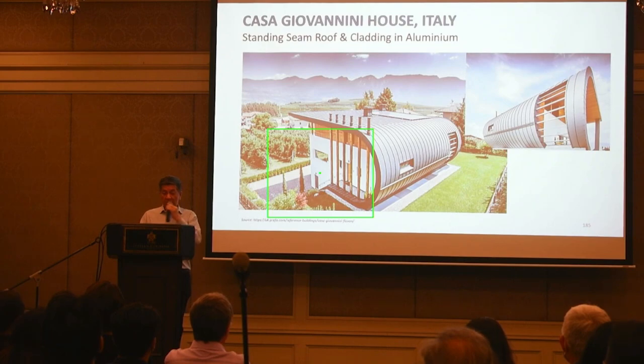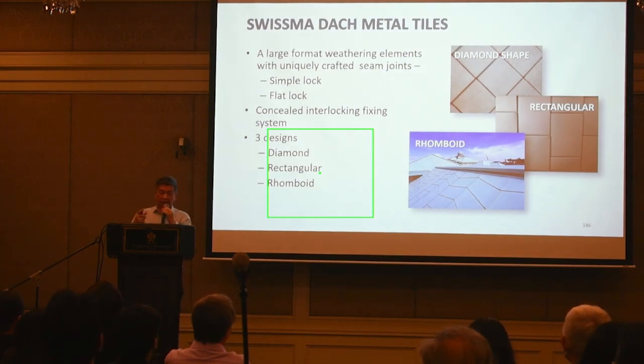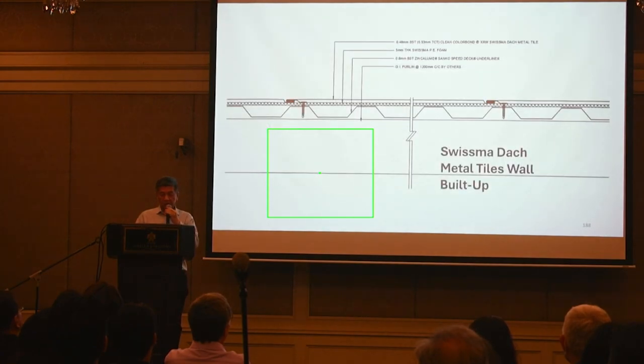So this is a curved kind of rooftop. Then again, not just those profiles, we also have metal tiles. Metal tiles are very popular in Europe as well. Three designed locally: diamond shaped, rectangular, and rhomboid. You can install it as a system with insulation or without, as a single skin or with a masonry wall. So that's how it is. There's always a metal deck backing.